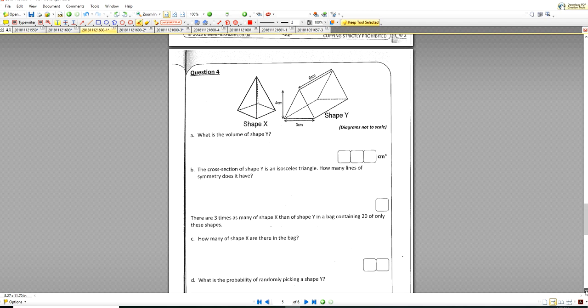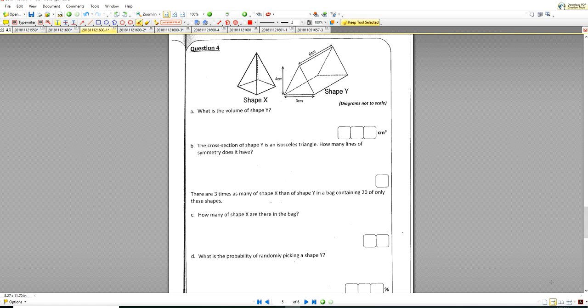Next question, question number 4. What is the volume of shape Y? Now the volume is equal to the area of the cross section multiplied by the length of the shape. Now the cross section is this area over here, the front face. That's what it means by the cross section. It's the orange area. So let's work out the area of that triangle.